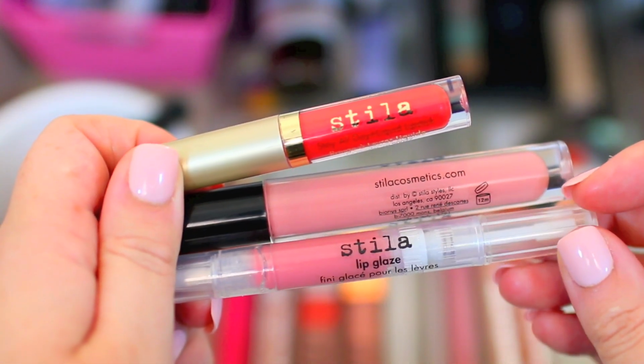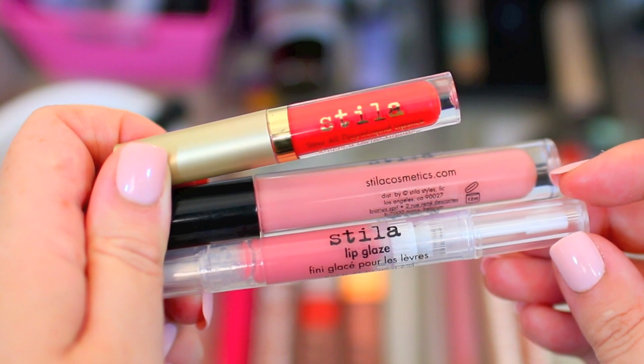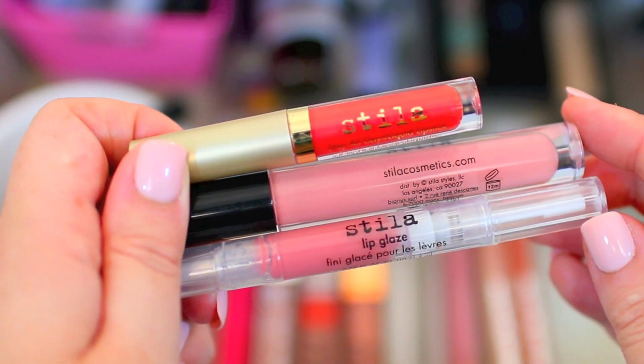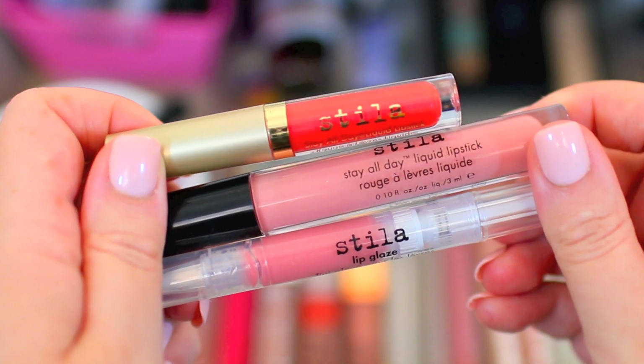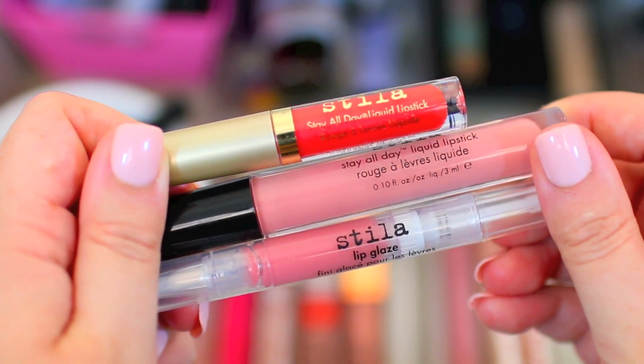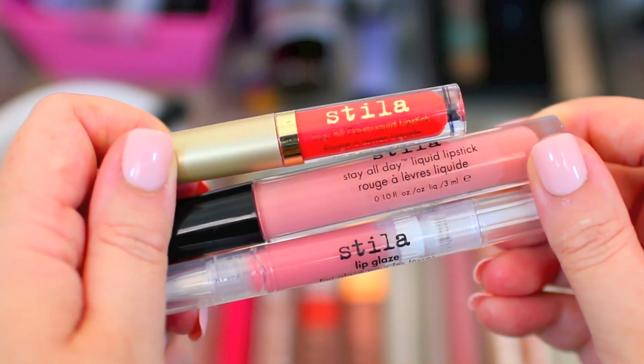I have a few lip products from Stila. The first one is their lip glaze in the shade Guava. I really like the Stila lip glazes. I just haven't used this color, and I thought it would be really pretty over some of the lipsticks I chose. The next thing is their Stay All Day liquid lipstick in the shade Bellissima, which is a really pretty nude pink, and then I also have this coral lipstick, so I definitely want to try to use all three of these. I love Stila lip products.